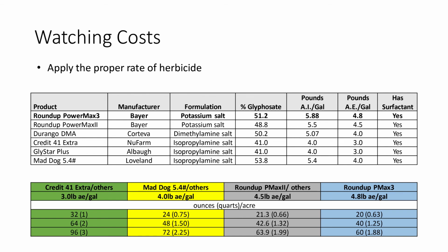When we talk about Bermuda grass control, we're going to say 3 quarts of Roundup. But what we're talking about is the 3-pound material. That's the old Roundup original. If you're putting out the new PowerMax 3, a 32-ounce rate of the 3-pound material is only 20 ounces. That's significant, guys. That's something you need to start thinking about.